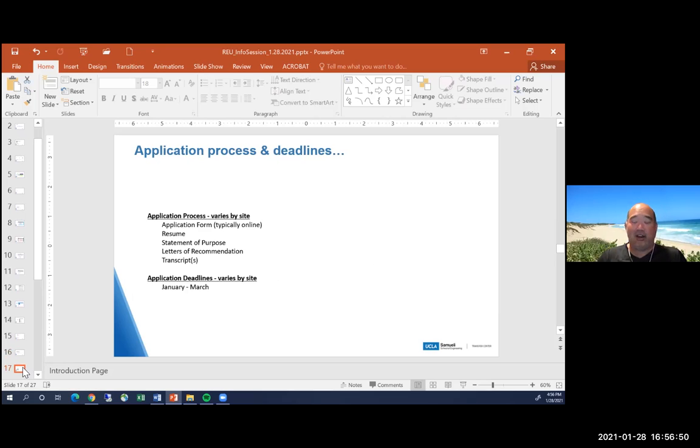Generally speaking, they're all going to have an application form. It's usually online. Sometimes they're not. And the danger when they're not is, you've got to make sure that you're able to submit it both in time and that it actually successfully gets to whoever it is that you need it to get to, okay? Generally speaking, they ask for a resume, a statement of purpose or an essay, letters of recommendation, and generally I've seen it be between 0 and 3 letters of recommendation, and then your transcripts, okay? Your application deadlines for these programs are going to vary from site to site. Every site will have its own application process and deadline, and the deadlines start now in January and run through March, okay?